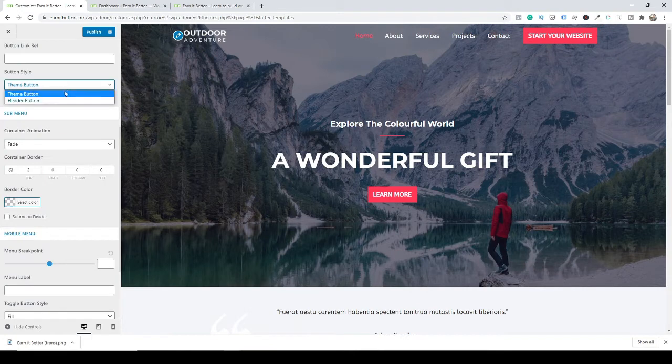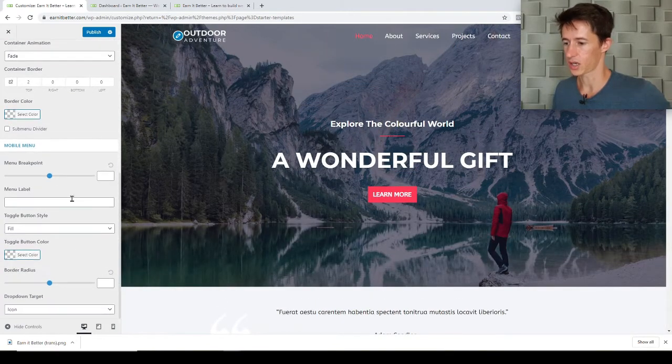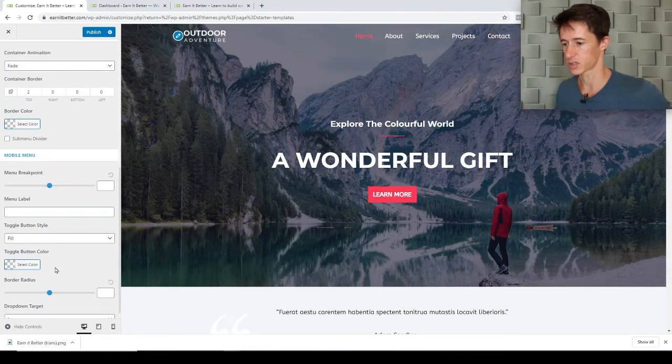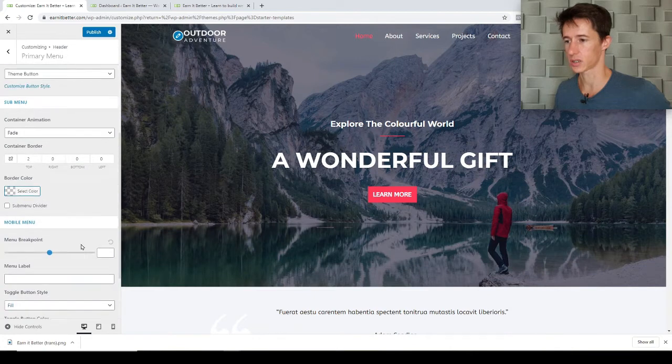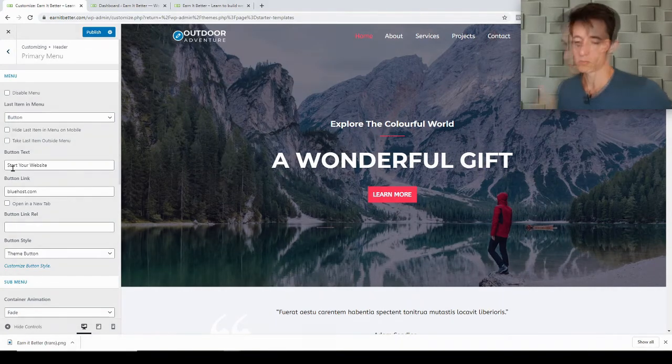Button style, you can change it here. We've already defined this one, and I like to have this one here because it's the one that will look uniform throughout the whole site. Now you'll see all these options here. I don't want to overcomplicate or make this video too long, so just explore them a little bit if you're into it. Again, this is the primary menu, and it's the look of the menu, how the menu will look for you. For me now, I just want this button to say start your website, and that's it.